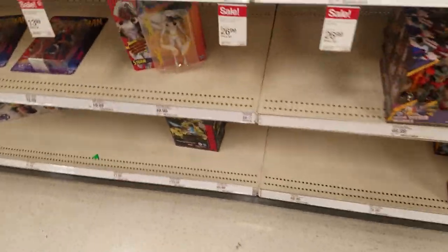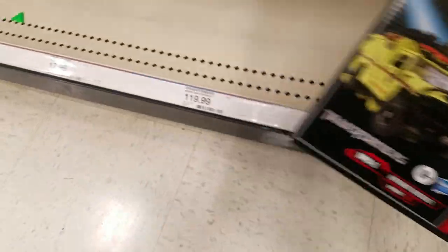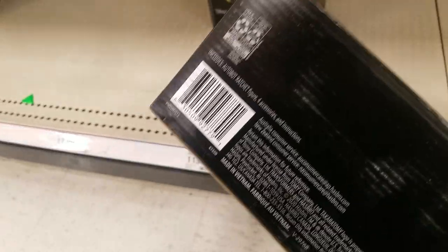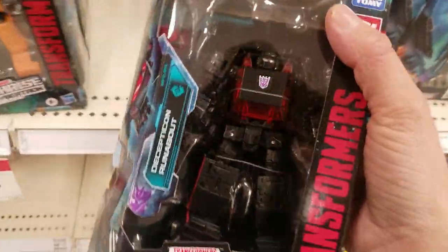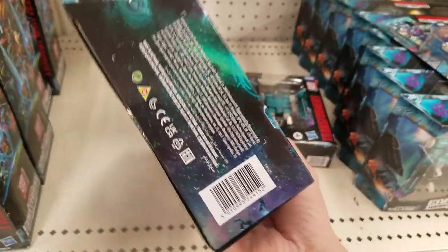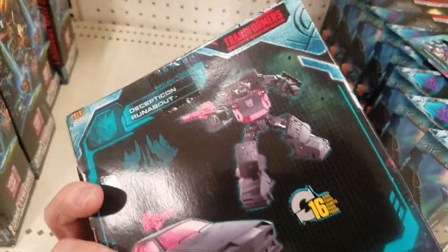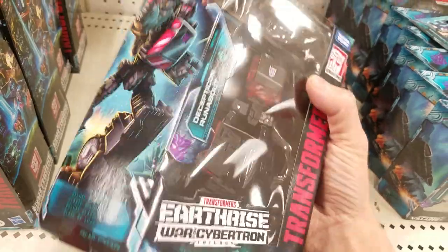Oh, they still have NPM Ratchet. Not on sale though. That's still cool. Let's see. Oh, they have, which one is this? Runabout. That's pretty cool. There's some people coming, so I don't know how long I'm gonna film. That's awesome. Too bad I didn't pick up the white one. Run amok.